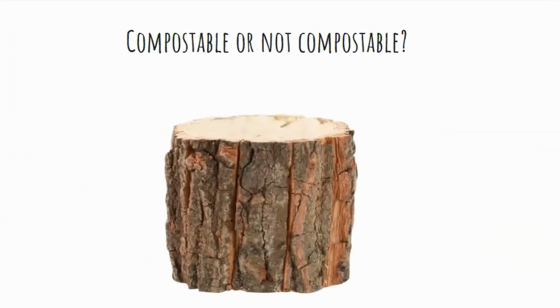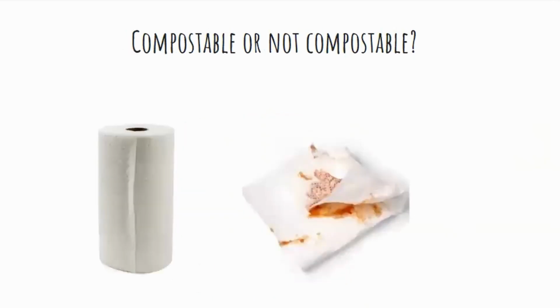Compostable or not compostable? Compostable. Yes, logs, as long as you grind them, you put them in a chipper, they're compostable. How else might it be compostable? You've built one before in your yard. Hugelkultur. Oh, Hugelkultur. Yeah, that's kind of like a type of compost pile, kind of.